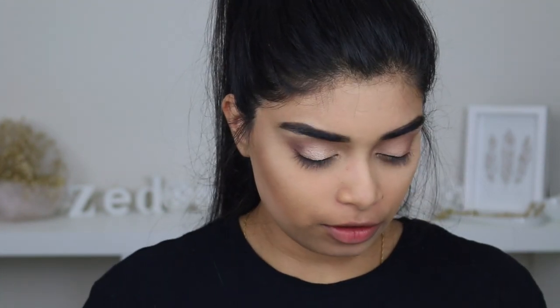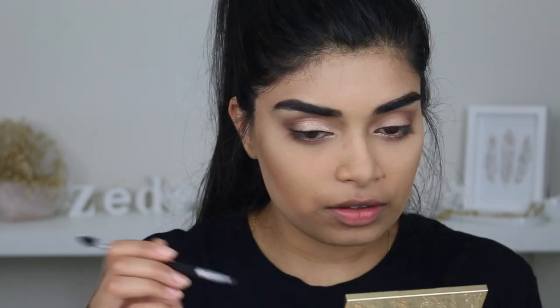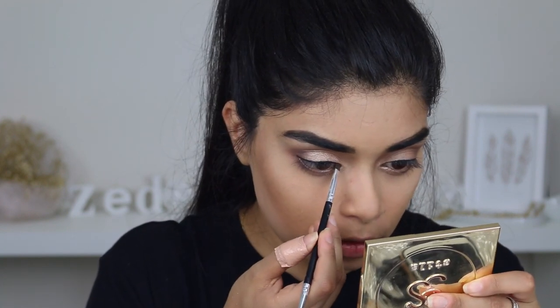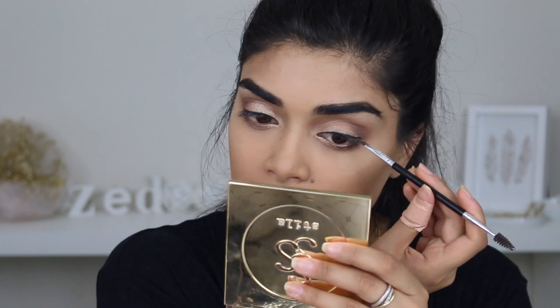Pop some black eyeshadow from that Stila palette, but I just find that it kind of sets it and also smudges out the line a little bit. Just kind of makes it a little bit softer.